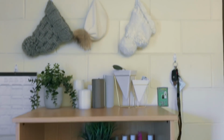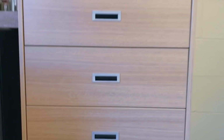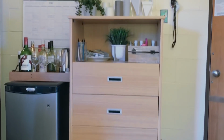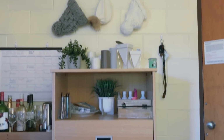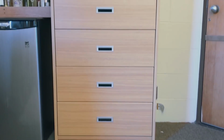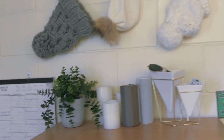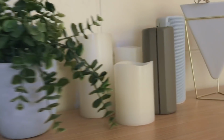I just have 2 shelves that are open on it, and then 4 drawers that just have all my clothes inside of it. You can see at the top I have 3 hats that are just stuck on command strips. I usually have baseball caps, but since it's kind of the end of winter, I have all my hats. Then I have a fake eucalyptus plant, which I got at HomeSense, some candles, a speaker, and then just containers.